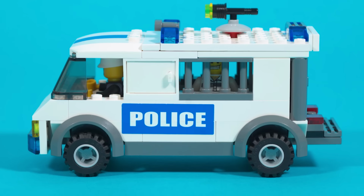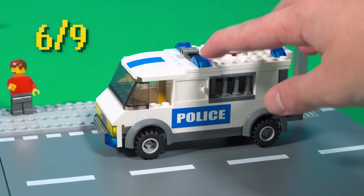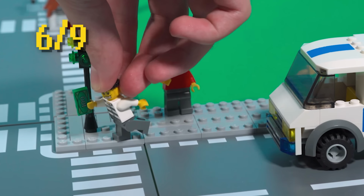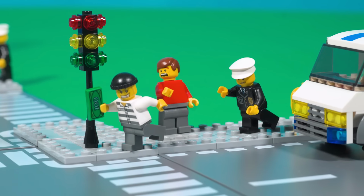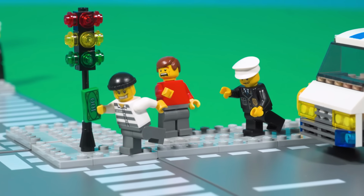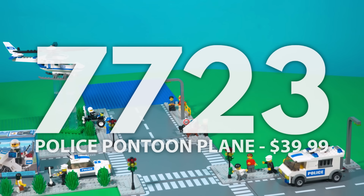Between the cell and cab are some small storage spots with a megaphone inside. This van's big, boxy look stands out in an awesome way compared to the rest of these vehicles. I wish this set was released in the US, as actually having the ability to fit more than one figure inside goes a long way to making your own fun out of these sets.